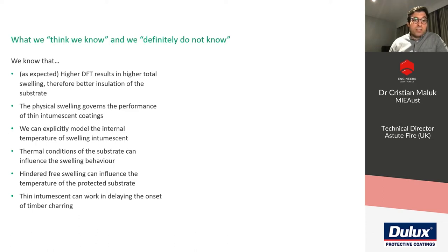We also showed that intumescent coatings can work in delaying the onset of charring of timber, which was our work on mass timber. Now there's a few things that we, to date, do not know, okay? And I thought I'd go over those as well.